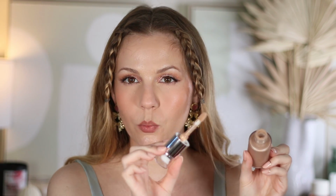It does have the packaging that's kind of like dual purpose. So you can open it up and you have a doe foot, or you have the option to pump it out. And initially I thought the doe foot would be the main way that I use this product, but I found that applying it like this, again, it just doesn't even deposit enough. Once it's blended out, there's nothing left. So what I ended up doing today was pumping a couple pumps of this on the back of my hand and then applying it like that with my sponge.